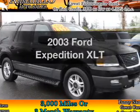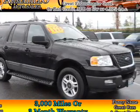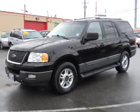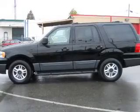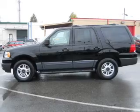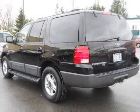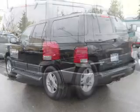Imagine yourself in this 2003 Ford Expedition. Everything you need under one roof with this great vehicle. With a powerful 8-cylinder engine, the powertrain includes four-wheel drive, driven by an automatic transmission. Premium wheels give a more luxurious look. The anti-lock braking system will keep you safe on the road.